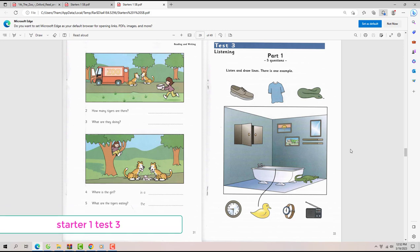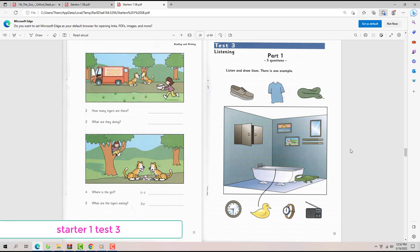The duck is in the bath. Pardon? Where? The duck is in the bath.